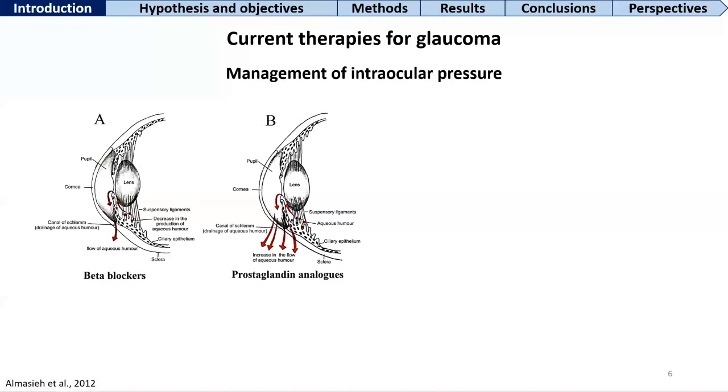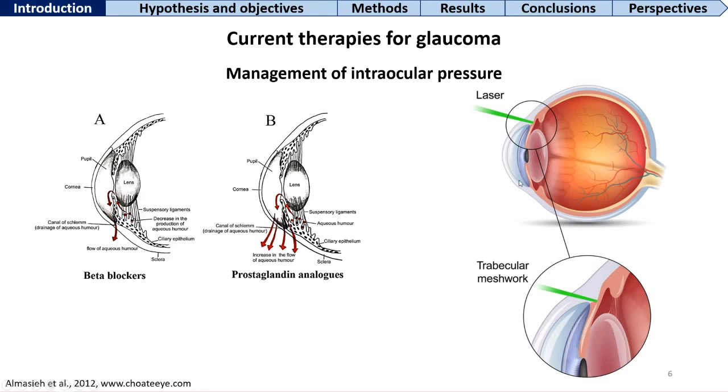In the current therapies that are used in ocular diseases, such as in glaucoma, most of them are geared towards just symptom management. So in glaucoma, the management of intraocular pressure is done by either using beta blockers or prostaglandin analogs that increase the outflow of aqueous humor, or the use of trabeculotomy, whereby there is the making of artificial drainage using lasers. And this has been used in both hypertensive and normotensive glaucoma.